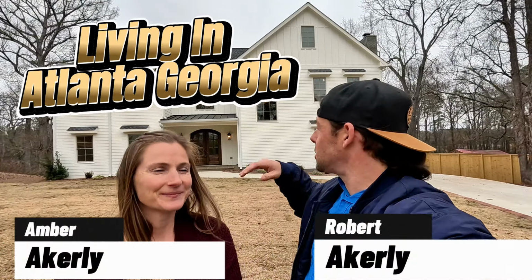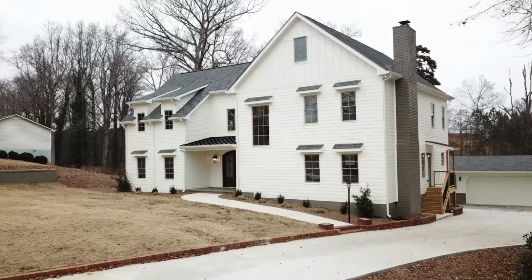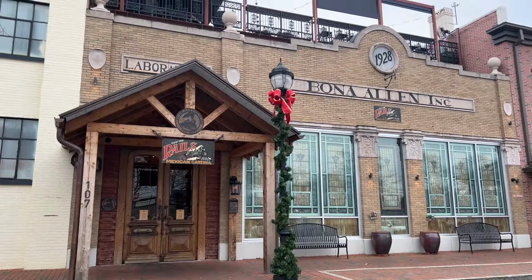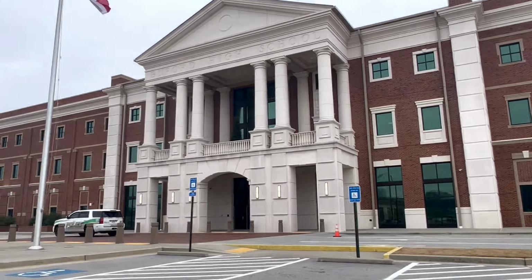And today, Amber and I are going to show you this brand new home in Buford, Georgia. And we're super excited to end the year with a bang. This home has all the bells and whistles inside and out. In fact, it's right down the street, only a mile from Main Street here in downtown Buford, and some of the best schools. In fact, I think we're ranked #1 in the state of Georgia. So let's get right into it and show you what this home's got.